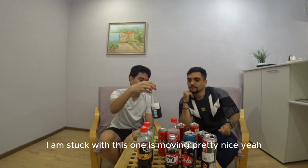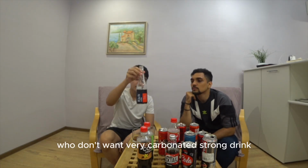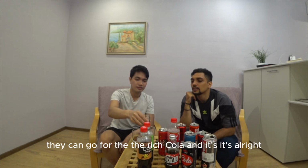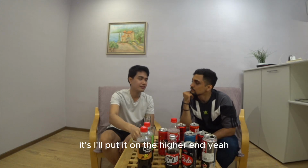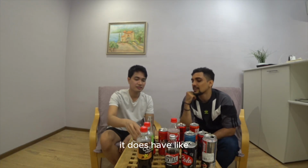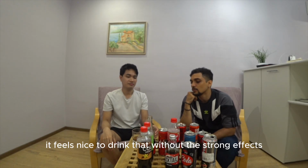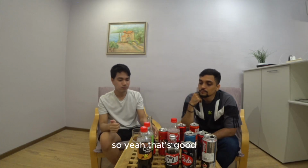This one is smooth and pretty nice. I would say this is for people who don't want a very carbonated, strong drink. They can go for the Rich Cola. It's alright. I would put it on the higher end. It does have a smooth taste. It feels nice to drink without the strong effects. It is not very carbonated, so that's good.